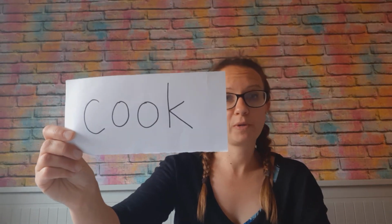And what I want you to do is use your rhyming to try and think of words that rhyme with cook and write them ending with the O-O-K. And you can use your rhyming to help you. If you know that cook is spelt like that, you should be able to think of some other words and be able to write them correctly. So you need to use your rhyming. So what words rhyme with cook? Okay, see how many you can write. Off you go.